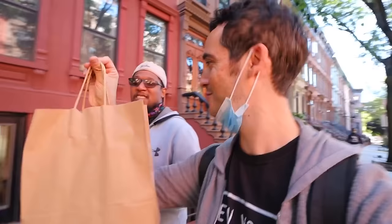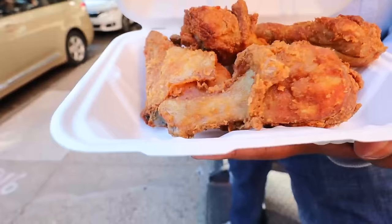Now, this isn't really the best food to eat outside. This isn't really street food. Yeah, it's not like a slice of pizza where you just take it, you fold it, and you just walk and go. The best part about having fried chicken and soul food is the fact that you get to sit down and really enjoy it and spend time with those that you care about. It's definitely not something that you're just eating out of a container.